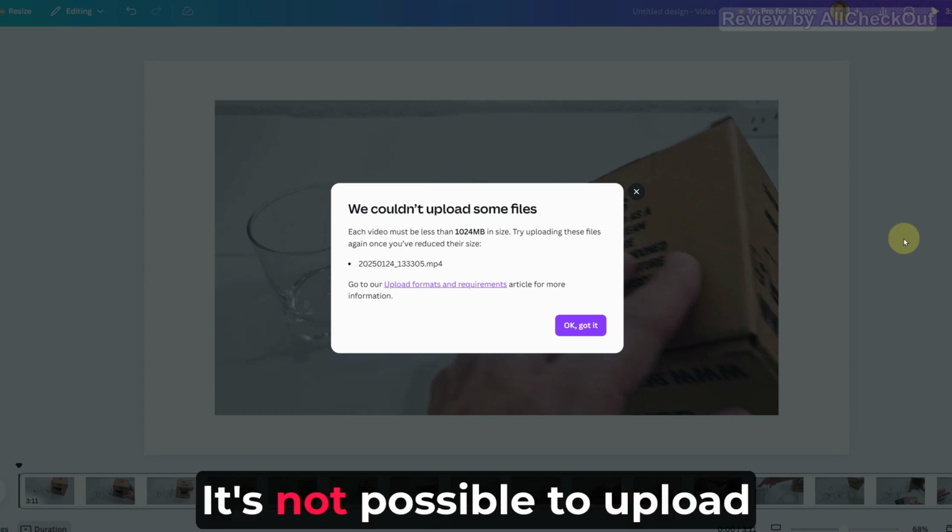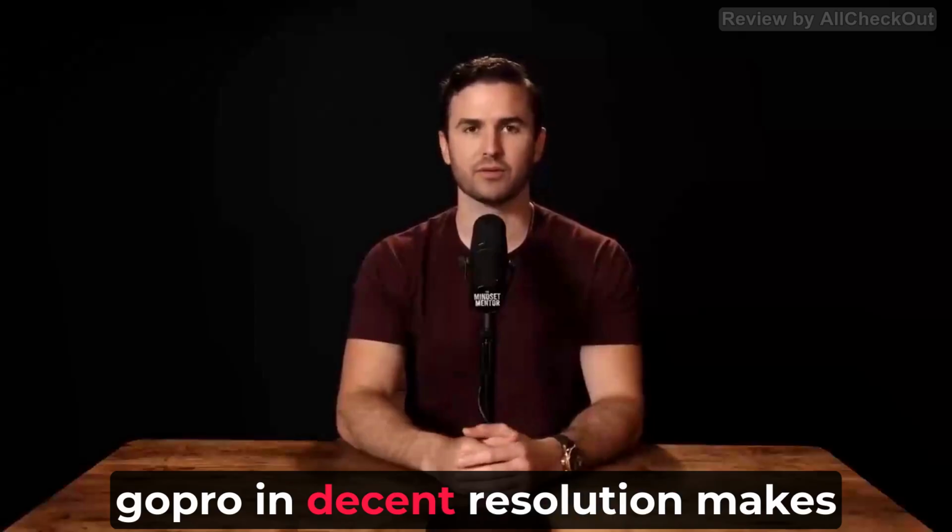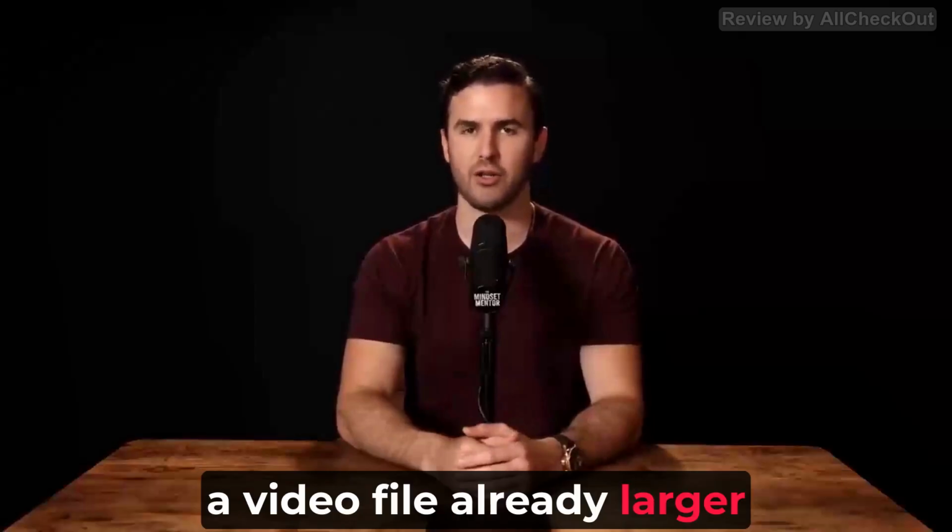First problem, it's not possible to upload video files larger than 1 gigabyte. These days 1 gigabyte is really nothing. Recording 2 minutes with a GoPro in decent resolution makes a video file already larger than 1 gigabyte.